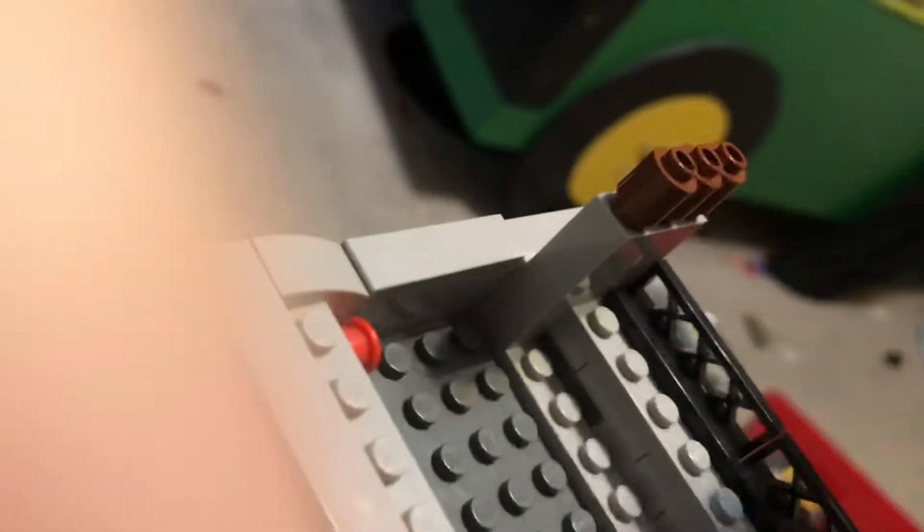Alright, I'm gonna show you the red lever. That's the red lever right there. Pull that back, and then that comes out if you push it. Alright, last but not least, we're gonna do this part.